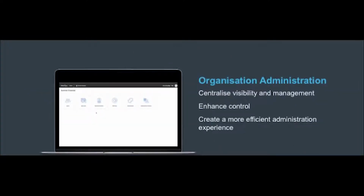So this will allow you to centralize visibility and control, manage accounts, add users, manage their permissions. And we've just begun the journey here. So this is a bit of a preview of some work we have to come, but our goal is to continue to streamline, improve, and consolidate the administration experience. So you can have the control, the branding, the security that you need per account, but bring it all together under one administration experience.